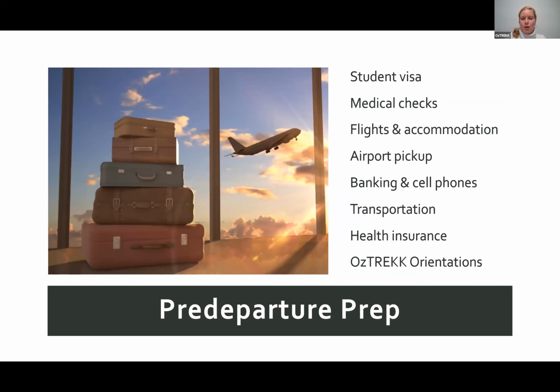This is just a little bit about our pre-departure prep as well. So like I said, making sure that you're getting the right visa, the medical checks that you need, flights, accommodation, airport pickup, how to do your banking, cell phones, what transportation is like there, health insurance, literally absolutely everything that we possibly can think of to make sure, like I said, that everything is as least stressful as it possibly can be. We obviously know that it's a big move. Some of our students have never been to Australia before, never moved away from home. So it is quite an adventure, but it's an amazing one.